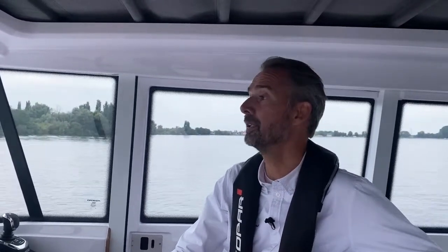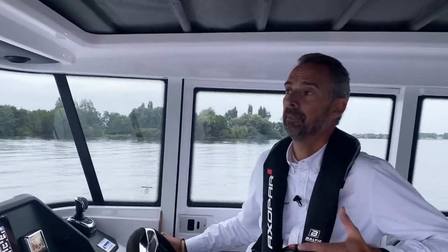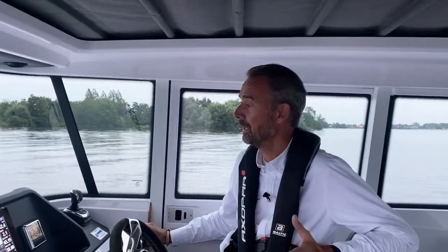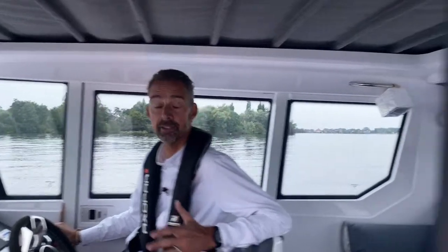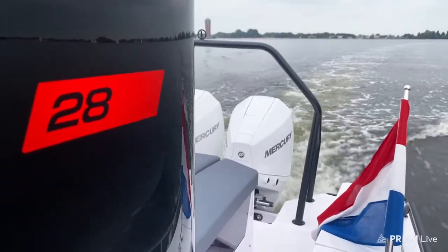So you need a different boat, and Axopar will never increase the maximum horsepower allowed on these 28s and 22s, because you have Brabus Marine. And I've driven a few, they're extremely fast, they're really fun boats. But having said that, I'm really happy with, again, a nearly 10-meter boat doing 82 kilometers an hour. I mean, that is so fast that it is impressive. And that's my personal opinion, I think you don't need more.